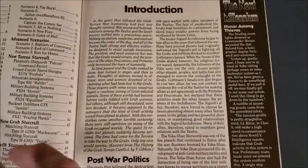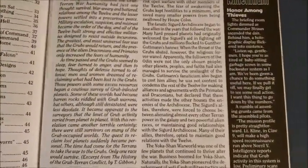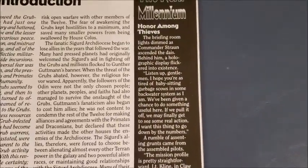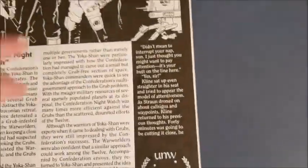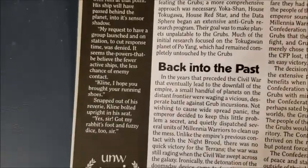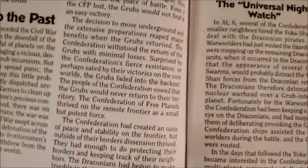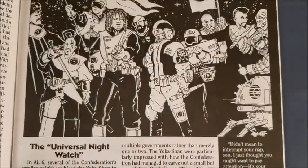But here's the introduction itself, and this tells you what the book is about and what the Night Watch is about, that they're funded through the 12 houses. One thing I haven't mentioned so far on Silent Death is they gave you these little sidebars. And in the sidebar, it would actually constitute, in many cases, a little short story. It was just a little bit of fiction to fit the mood of whatever book it was in. So this particular sidebar was about the Universal Night Watch and about how a squad would react to them. This added greatly to the flavor of whatever book it was in.